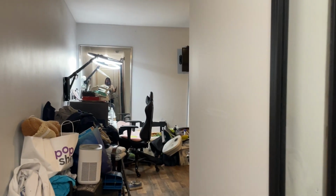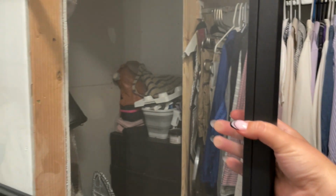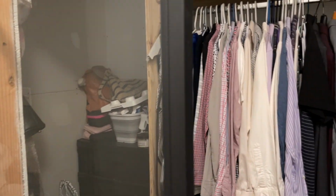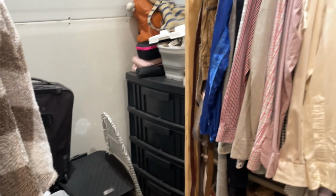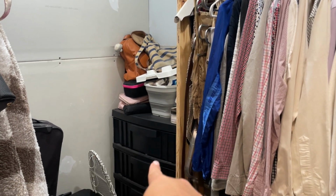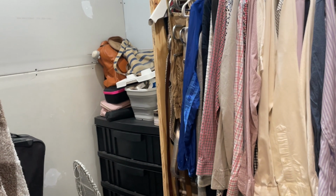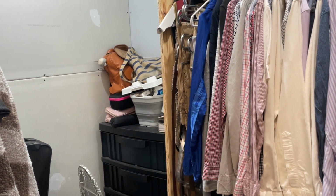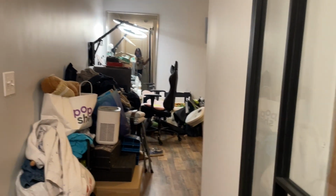This is the entrance. You can see me. Hello. This door, we're going to frost it so that you don't have to look inside the closet. So this is our closet. There's a mess, as you can see. That is the makeup bin that I need to empty, and I want that to be where we put the underwear and whatnot. So everything needs to be reorganized. It's disgusting. I hate it.